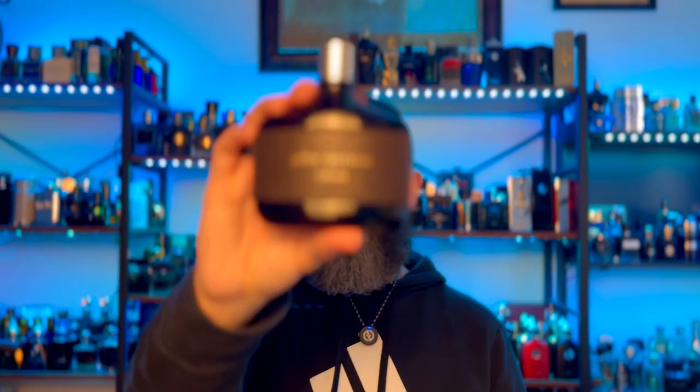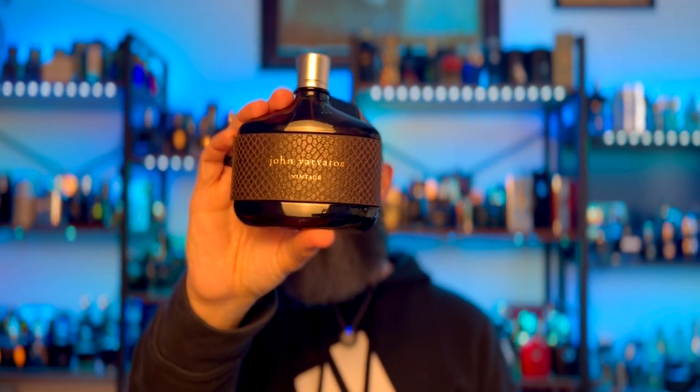It does have a bit of a throwback feel, a little bit of a vibe of one of those 80s to 90s monster fragrances. So check it out, John Varvatos Vintage. Something oddly nostalgic about this one, even though it didn't exist, I think, before 10 years ago or so. Really good stuff.